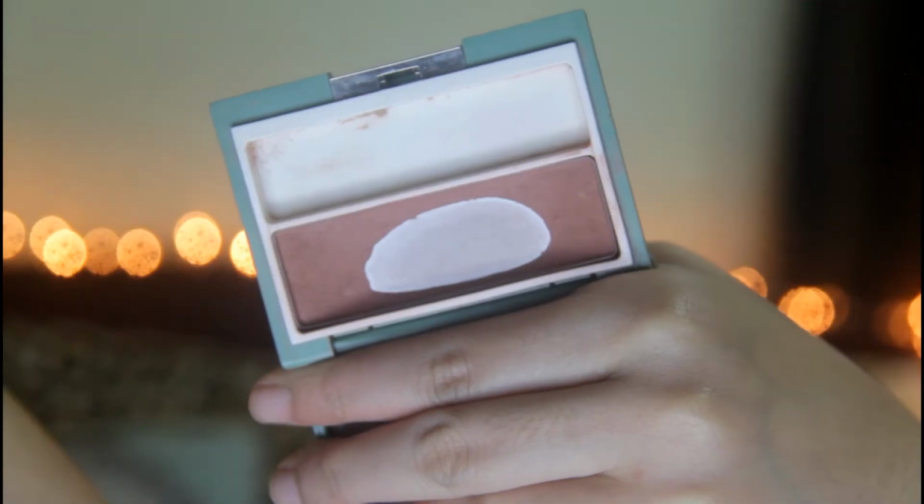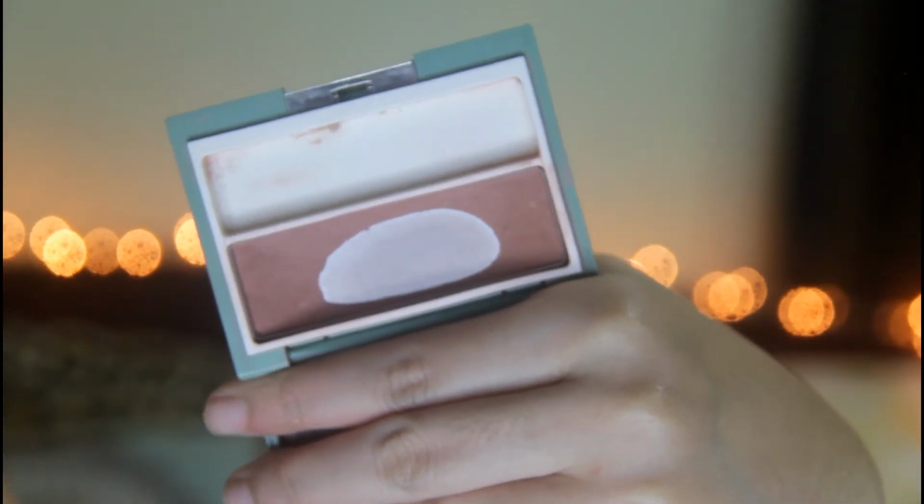And for the blush naman, my favorite for the month of October is this Clinique Sheer Powder Blusher in the shade Sweet Cheeks. Ayan. Yan yung shade niya. Kita niyo naman guys kung gaano ko na siya ginagamit. Diba? Almost na. Kasi medyo matagal na to sa akin.